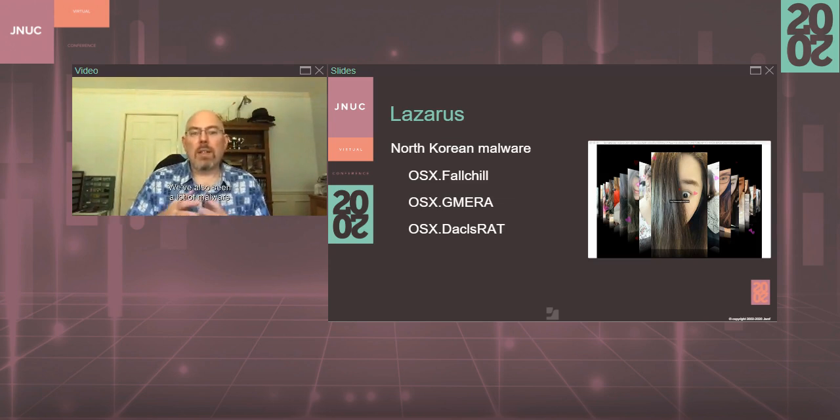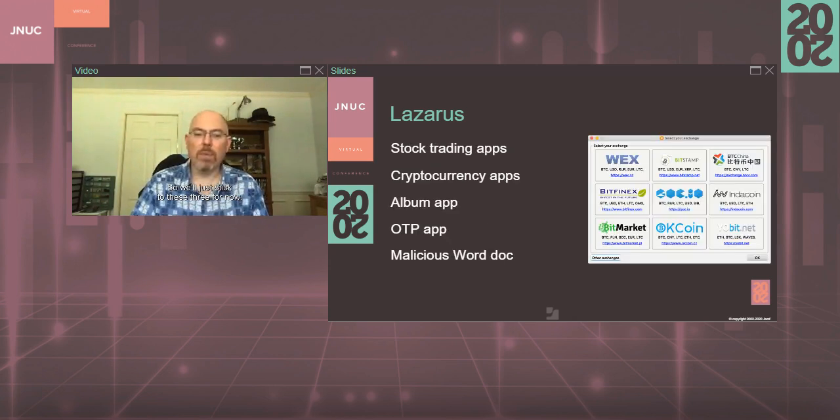We've also seen a lot of malware from the North Korean hacking group known as Lazarus. Some of those pieces of malware are called Fall Chill, Gamera or Jamera, or however you say that, and Dacls Rat. There's also another one called Yort, which is sometimes called by one of these other names as well. So we'll just stick to these three for now.